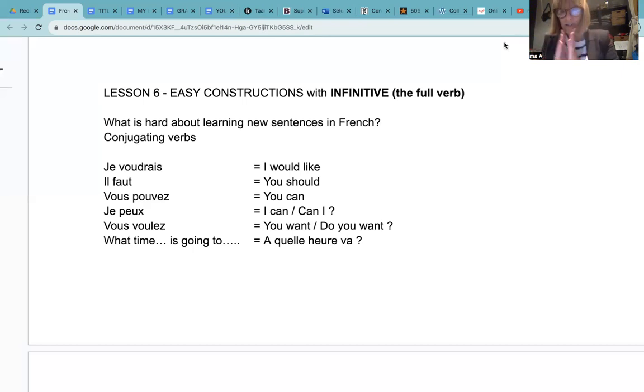Okay, these are the 6 constructions. I repeat them once more, and then we're going to try to make sentences. I would like, je voudrais. You should, il faut. You can, vous pouvez. Can I, or I can. Je peux.